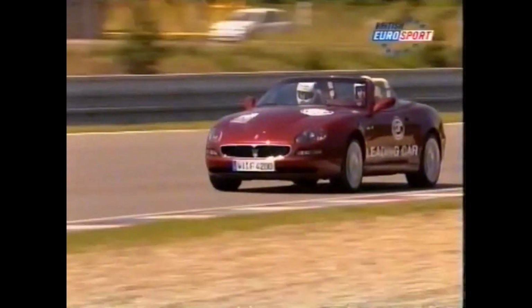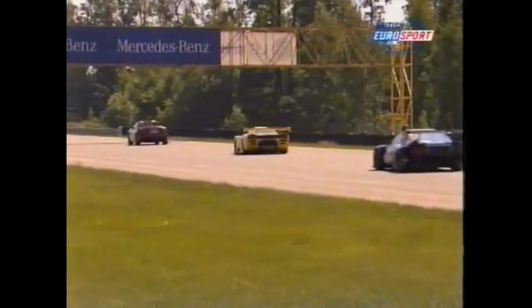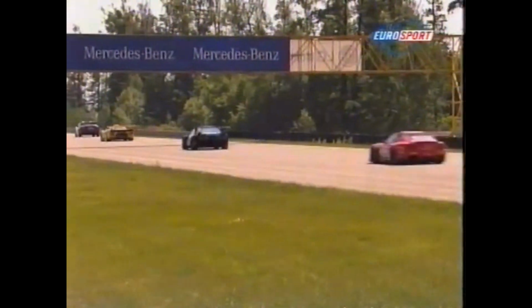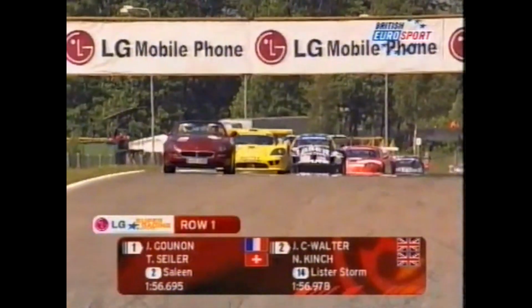Yeah, very much so, and we'll see drivers' fitness coming into play during the race, and also just how well the cars are set up for a longer stint, for a race run, as opposed to for a short qualifying period. So we may see that it throws up some differences.